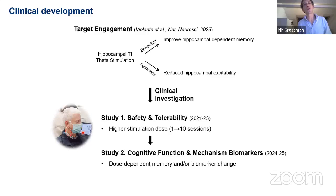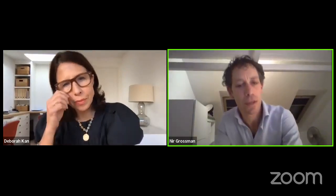The fact that we show memory improvement means there is early stage evidence that we can affect the key symptoms of the disease. The fact that we reduced hippocampal activity alludes to the fact that we may be able to affect the underlying pathology. Indeed, in parallel, I'm not showing it here, we do preclinical studies in animal models of the disease, where we see a reduction of the plaques when we do the stimulation, so we can affect those drivers of the disease.